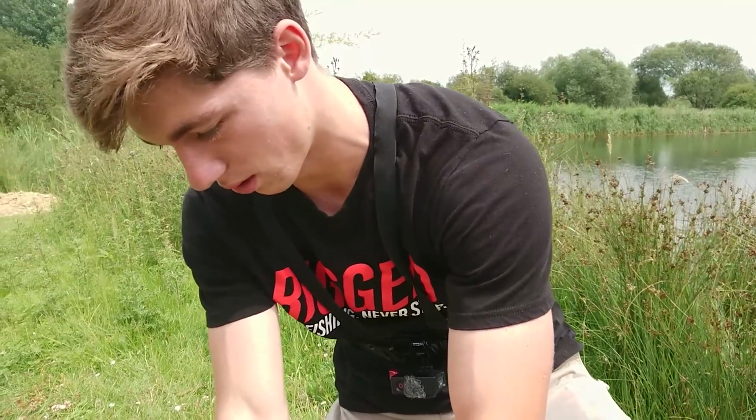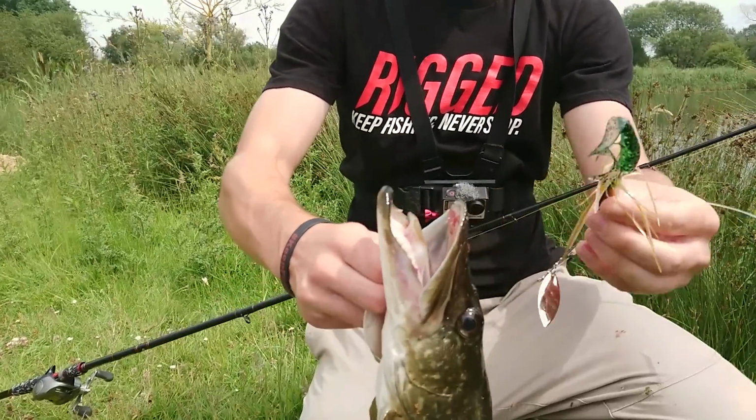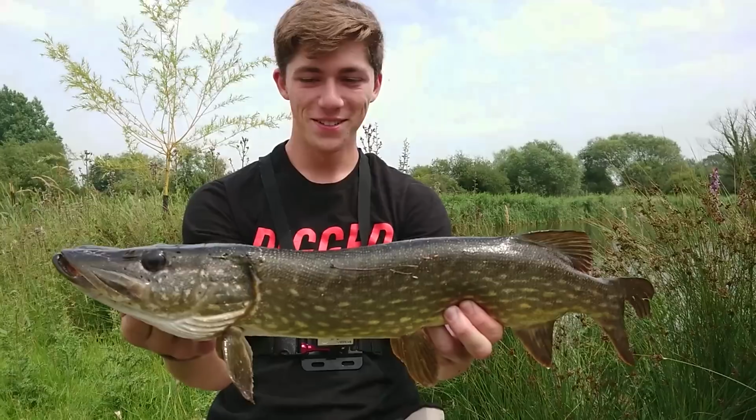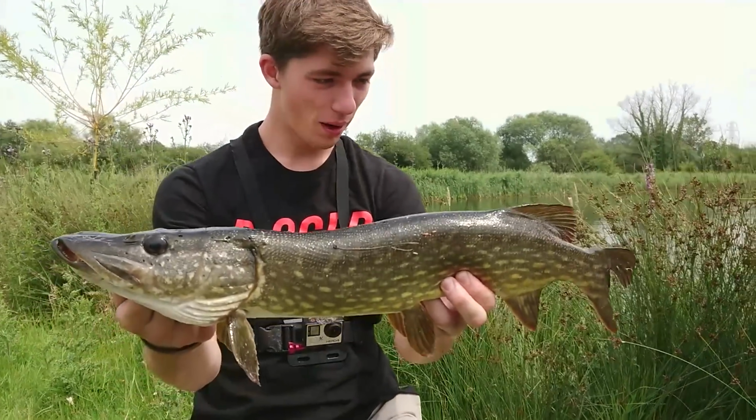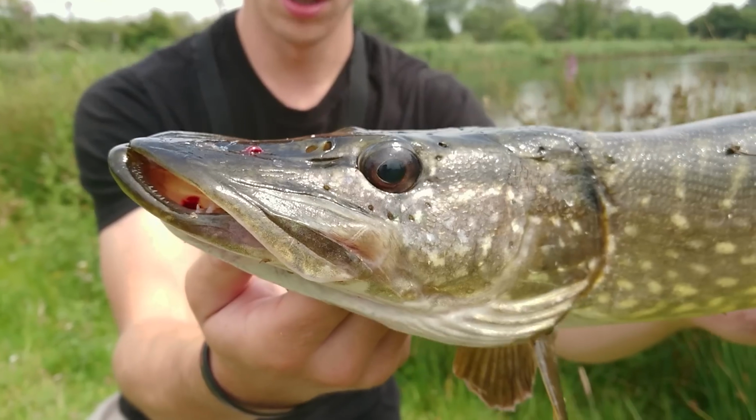Now that I come to think of it, these look like pretty much the same as the ones we have back home. Still toothy as all heck. Look at that, it just bent the spinnerbait straight. First English pike, England pike. Well done. Little gator guy.